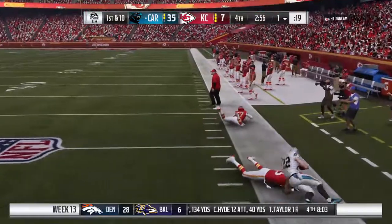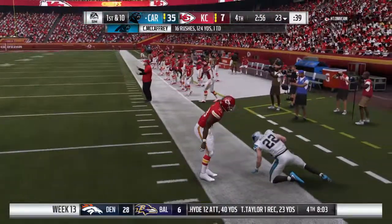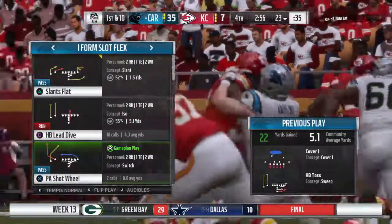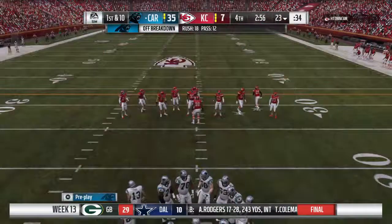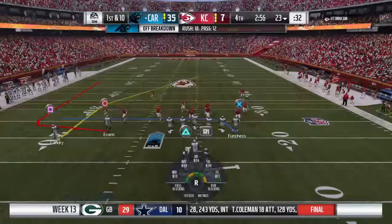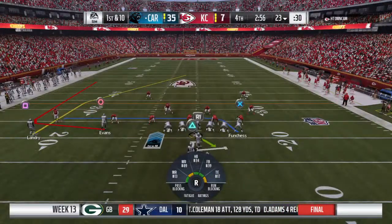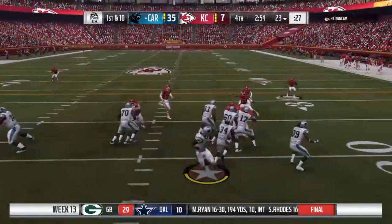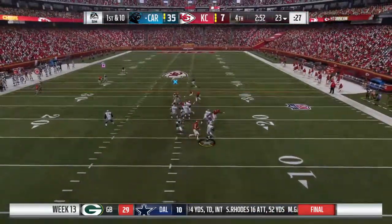That's good for 22 and a first down. He's still rumbling, isn't he? Still looking fresh in this one despite the heavy workload. But you and I both know, well-conditioned, and he did tell us that he thrives on being at his peak late in ball games.